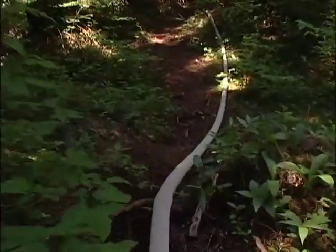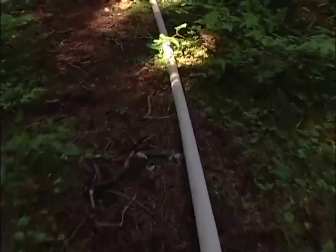You're cutting trees down. You're cutting a helipad so that you can get further crews in, as well that you can get out. And the third person on the crew runs the pumps and is in charge of the hose lays and running the pump.